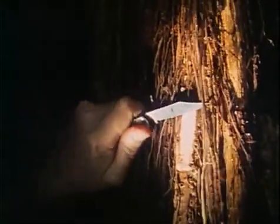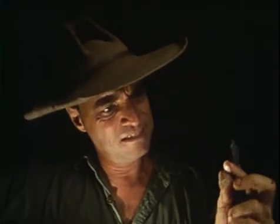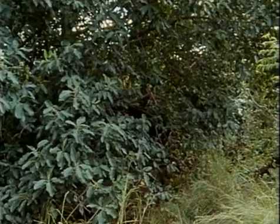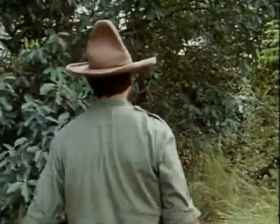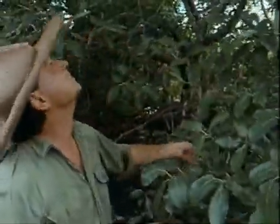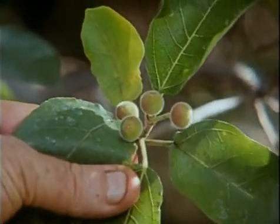Just cut a bit of that bark away. That sticky white sap tells me it's a fig up there somewhere. Here's the culprit. This old fig tree sending its roots right down into the ground. You've got a couple of little young figs growing there. They're not quite ripe.